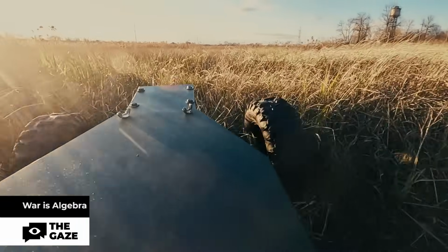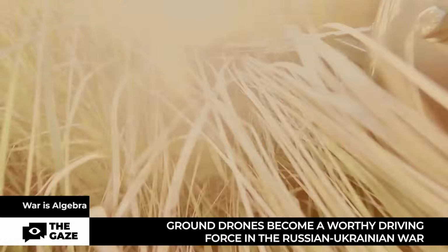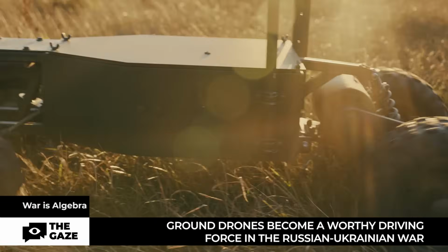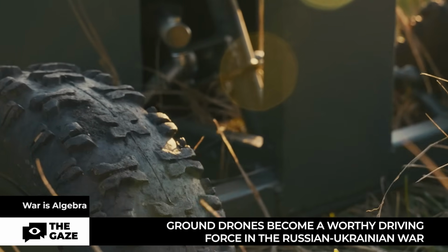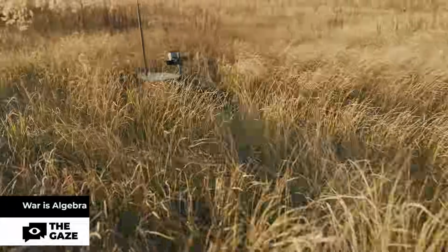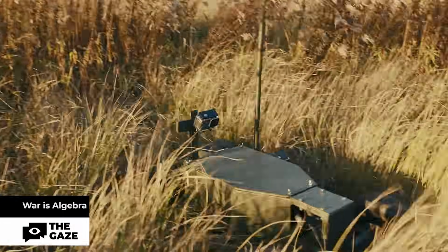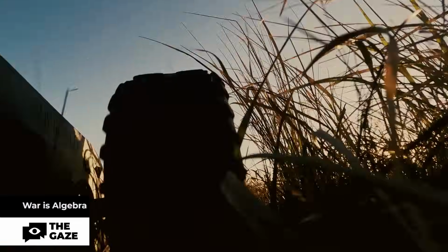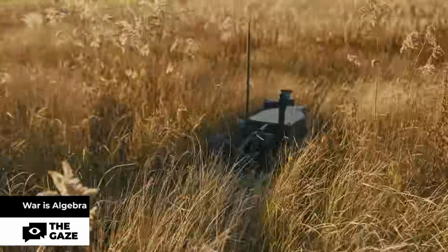This is about ground drones, which along with classic UAVs have also become a worthy driving force in the Russian-Ukrainian war that Russia started in the center of Europe. These drones can perform a variety of tasks on the battlefield, while the soldier is in a relatively safe place. Therefore, their main purpose is to save lives and destroy the power of others. Today's program is about the capabilities and functions of Ukrainian-made ground drones.